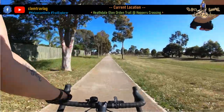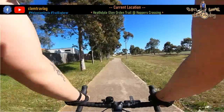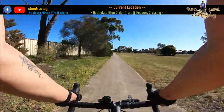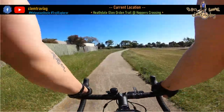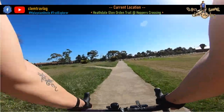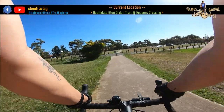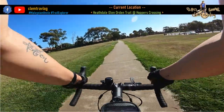So there's a big field here. This area is one of the reserve, the Cambridge Reserve. So I'm arriving the playground and the tennis club on Cambridge Reserve. So on the left there will be entrance from the road, and there's the car park, pavilion and the tennis club, and the playground is on the left.